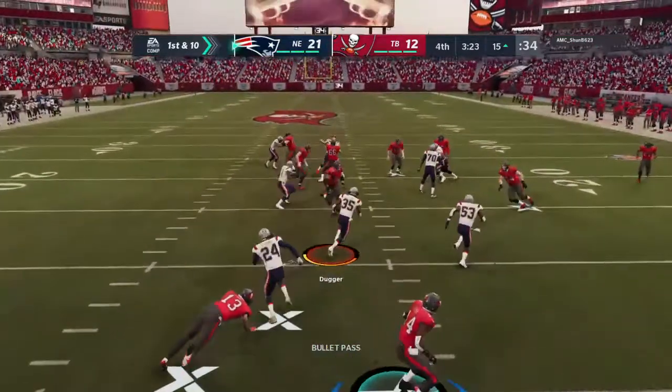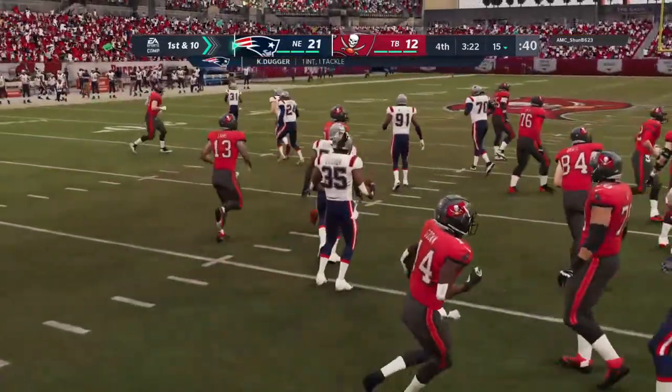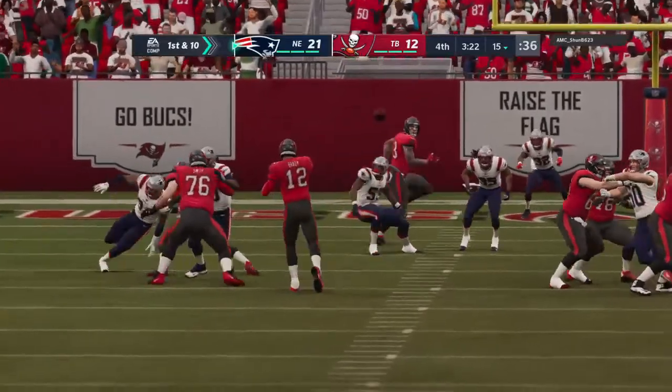And his pass is intercepted for the 4th time today. It's Kyler Duggar who picks it. And the return will stop them well inside their own 20 at the 15-yard line.